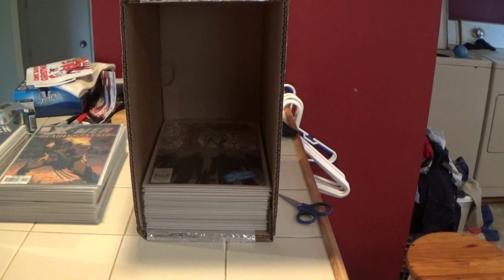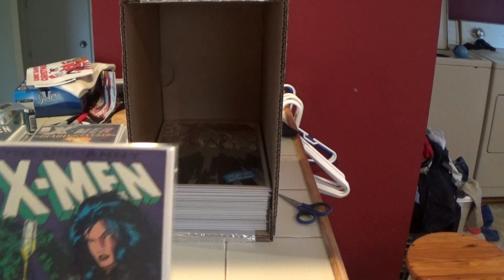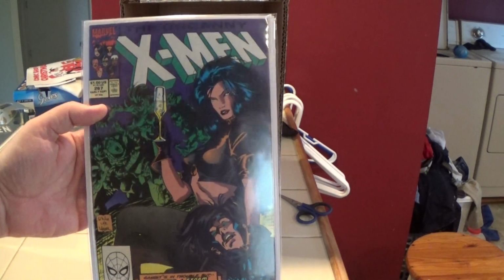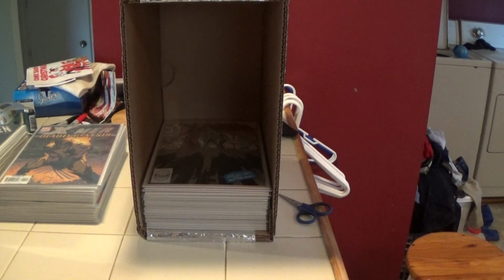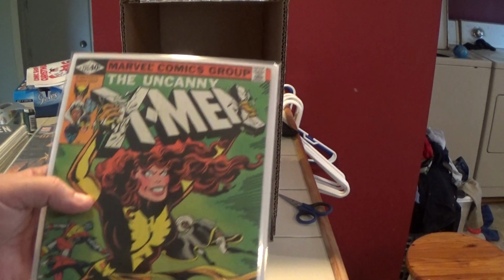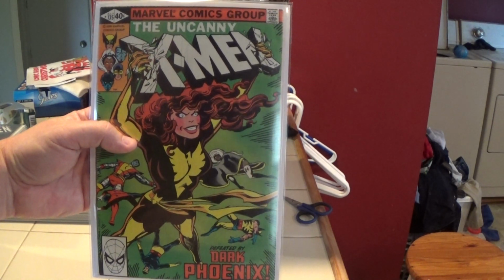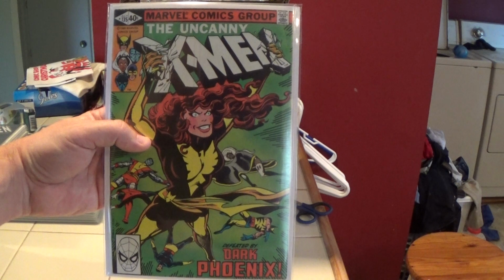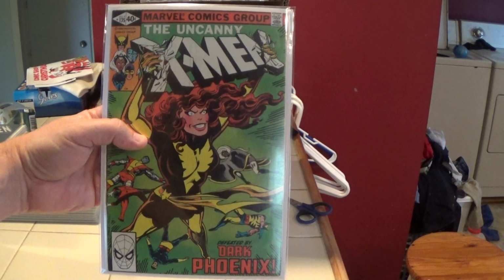Okay. And I rebagged all of these. They all had that wavy bag thing going on. And they're all beautiful. This is another one that looks like a possible 9.8. This 267. This book right here looks like a solid 9.6. This is the Dark Phoenix Saga, Uncanny X-Men 135. And it looks like a solid 9.6. Just beautiful.